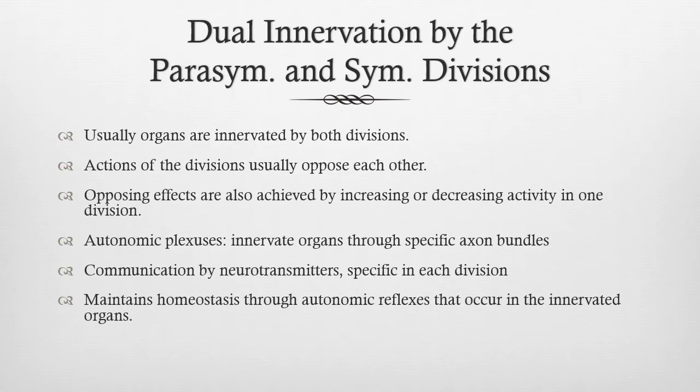The majority of all of our organs have dual innervation. So since one side brings things up and the other side brings things down, we need to be able to innervate them with both divisions. And so both the sympathetics and parasympathetics are going to be innervating the majority of all of our actions. If one is going up, the other one is going to bring it down. So they're generally opposing each other.